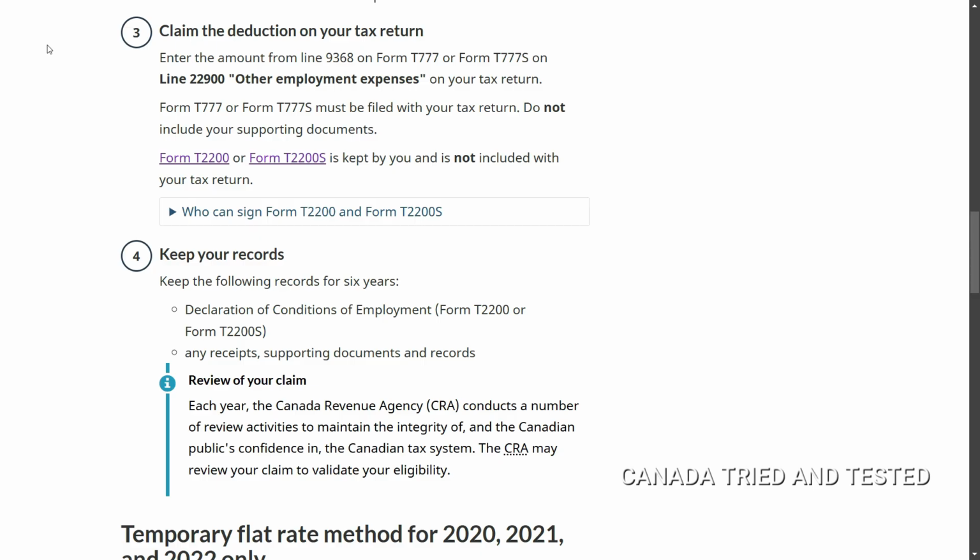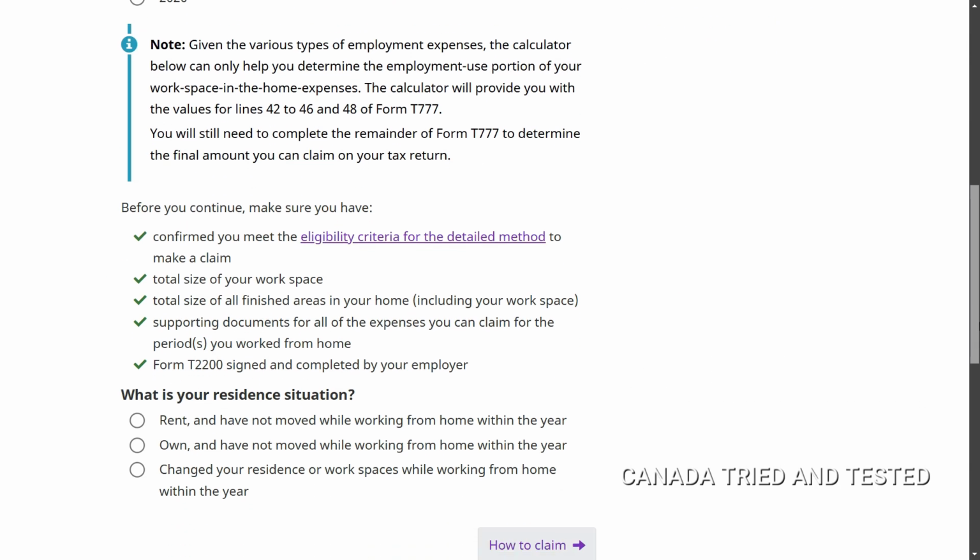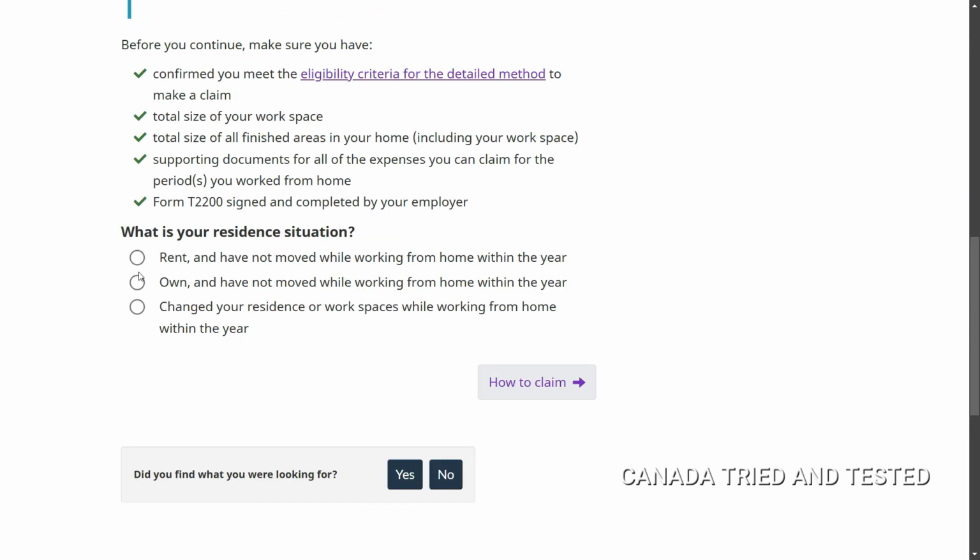Once you have all this information, now it's time to fill the form. This is the calculate your expense page. Here, select the year, selecting 2024, and then we'll come down here. What is your residence situation? Rent and have not moved while working from home within the year, own and have not moved while working from home within the year, changed your residence or workspace while working from home in the year.